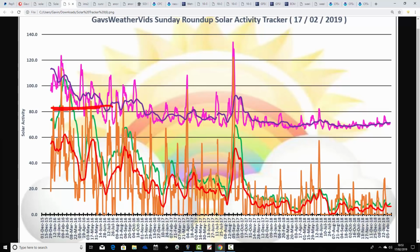But you can see from where we were in 2015-16 to where we are right now, there's a real decline taking place in solar activity and sunspots. Of course, this spike just here, that's the final burst of really quite strong solar activity that we've had for this solar cycle. It's back at the start of September 2017, and then since then we have collapsed down into solar minimum. We are at solar minimum now.